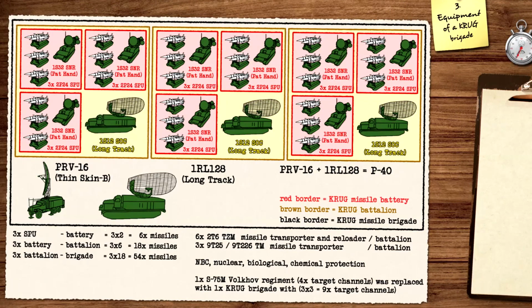All the main elements of the system were mounted on self-propelled track chassis to provide the necessary mobility on the field, except the towed Hatefinder radar and the missile transport and reloader vehicles. This ensures that the KRUG complex can keep pace with the combat units during relocation outside paved roads. The combat elements of the system had full nuclear, chemical and biological protection.